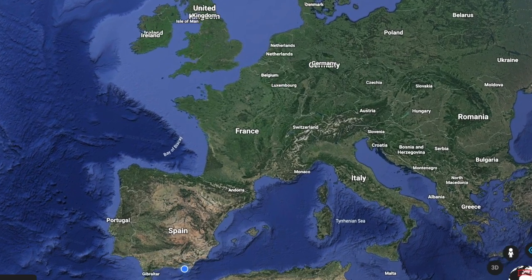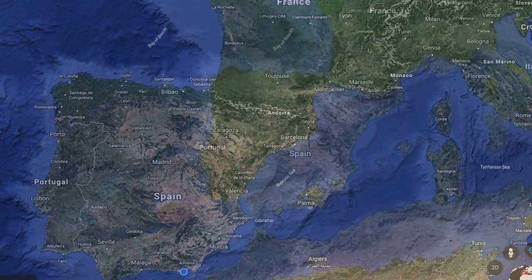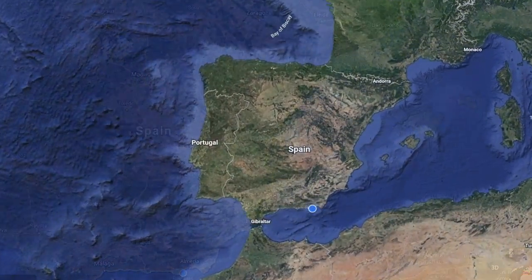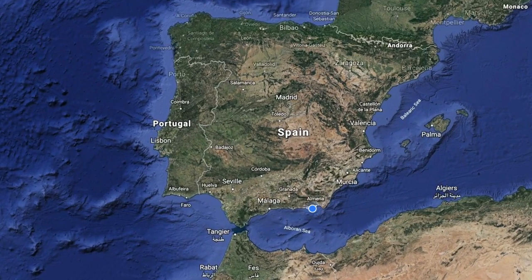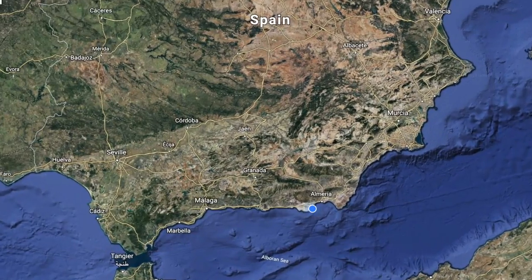Well, we are in Spain. We started off in England, we drove through France stopping at various vineyards. We then drove through the beautiful country of Spain to our final destination, Roquetas De Mar, a town on the Costa del Sol on the Mediterranean Ocean.